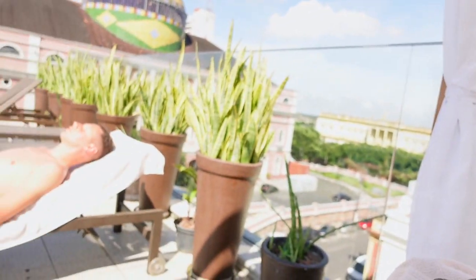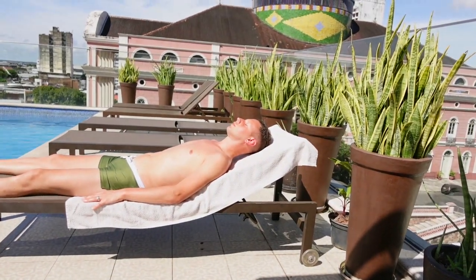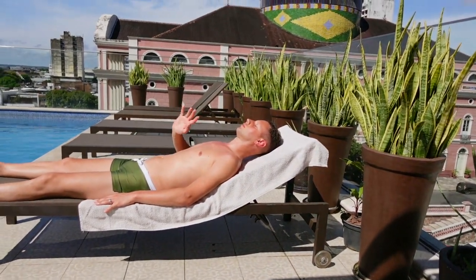Hello again. We've just had our breakfast and we've now made our way up to the rooftop pool. The weather's really, really nice today. I think the temperature is already over 30 degrees. It's only 9:30 in the morning. So we might be staying here for quite a few hours today. I'm not sure we're going to do too much else. David has got himself already set up for the day by the looks of it over there. He's nice and chilled out.